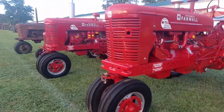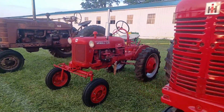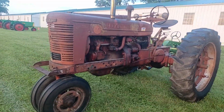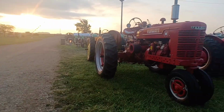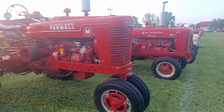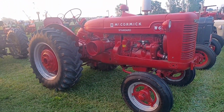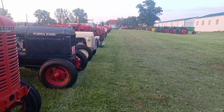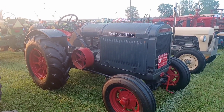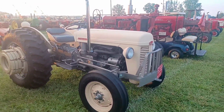Super MTA. Another Super MTA. There's a Cub that's been done up real nice. There's an M. Going back down this other side. Here's another M. That one's nice. I like the M's, but I don't have enough land to really justify using an M. W6. McCormick Deering 1020. I do kind of want one of these, just for a show tractor. Ferguson 35.